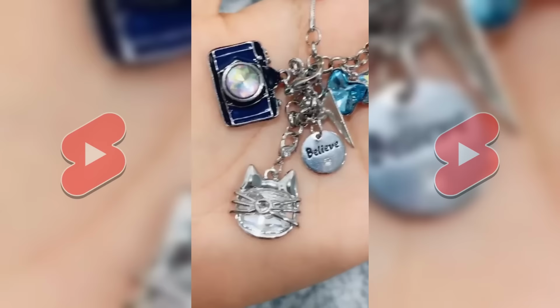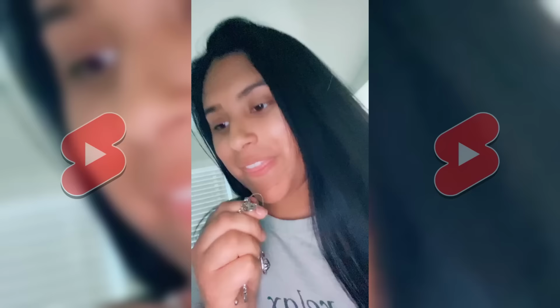The only one I know for a fact is that this one means boo. Thank you for my charm bracelet. Can I have my next thing?